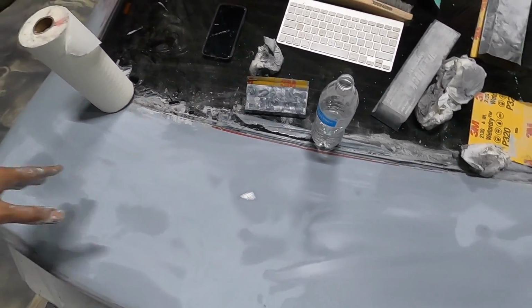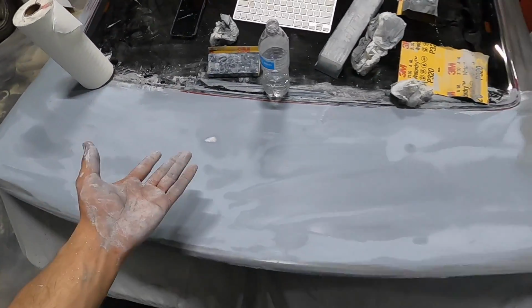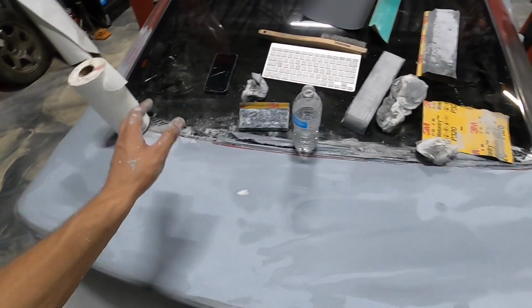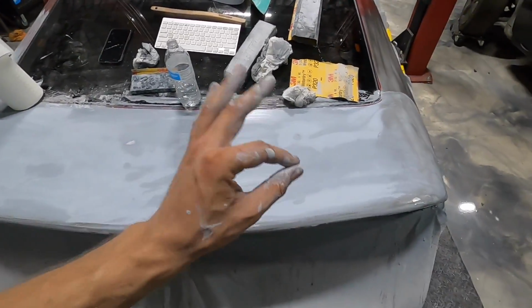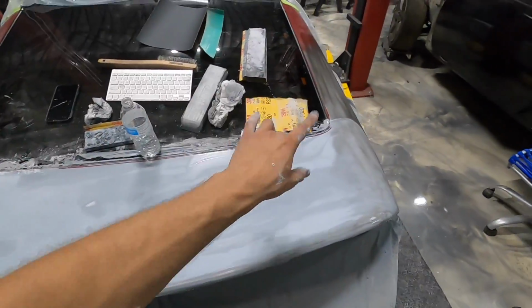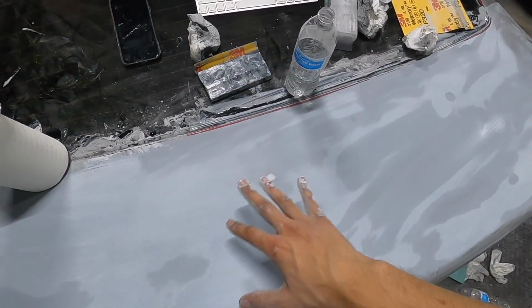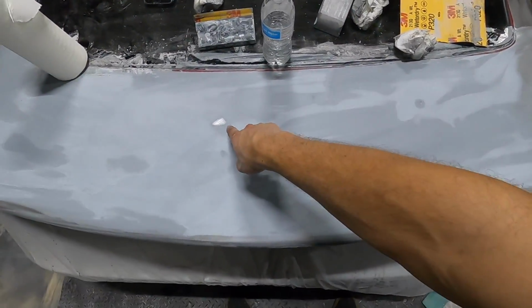If I was going to paint this, we would toss a coat of sealer on top. Luckily, we're not painting it, so we don't have to really go all out. As long as this is nice and smooth and flat and the finish that we want, we'll be good to go ahead and lay the vinyl on top of it. When the time comes to paint the car, we will make sure it's all sealed. But for now, that's fine. It's really not a big deal.